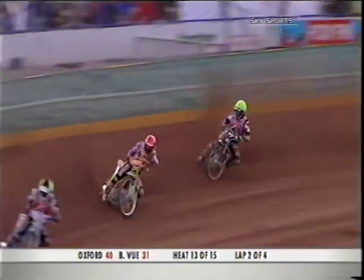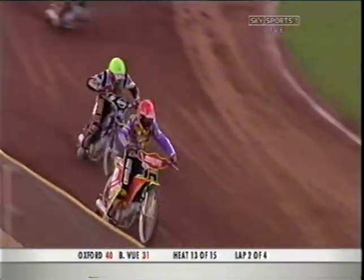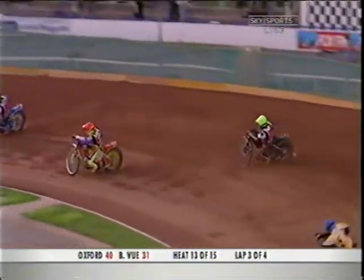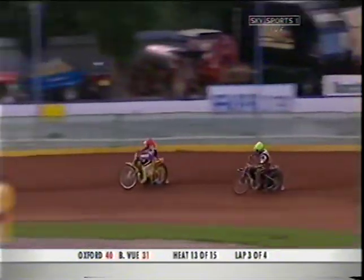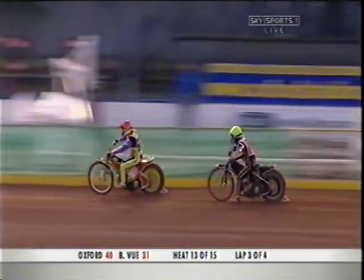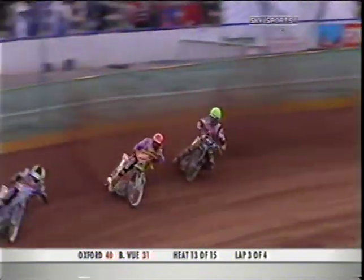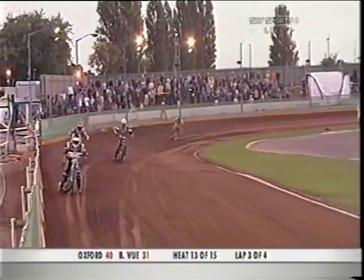Yeah, this is just what Belle Vue needed. It's looking good for the guys at the moment. You can see Jason Lyons is still really having a go at Lee Adams. It's very rare that Lee Adams gets past around here at Oxford, but Jason's certainly chasing him down, and we've got the other Jason, Crump, looking real quick out front. A real battle in second place now. It's not over yet with a lap to go.